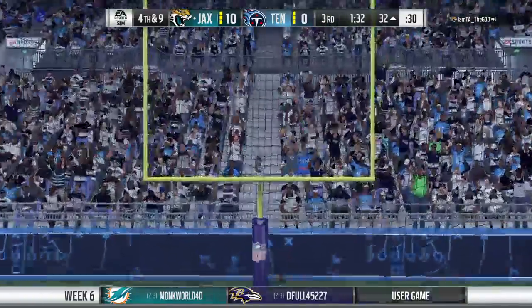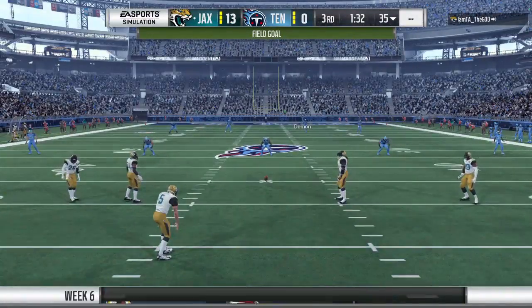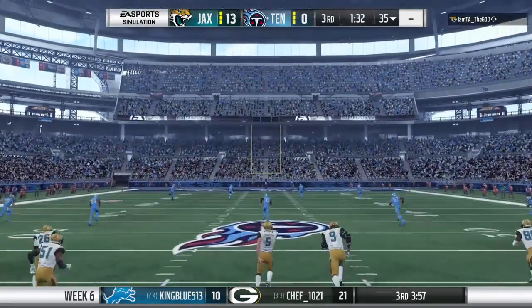And his kick is good. Didn't hit it all that well, but he got enough on it to put it through. And that'll push the lead up to 13-0. So after the pick, they can't capitalize for 6, but they do get 3.